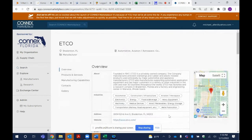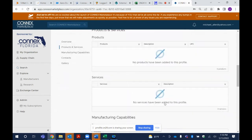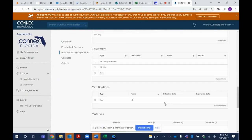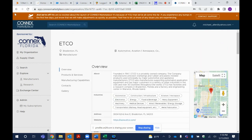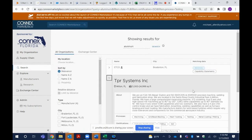And then you can click on the view profile. Within the view profile, you'll see all the details of that manufacturer and their contact information so that you may reach out to them and talk to them about what you're looking for. You just hit the back button up here. You'll come back to that previous search and then continue to go on.